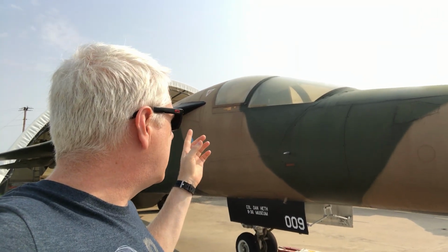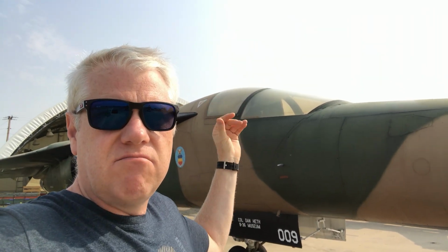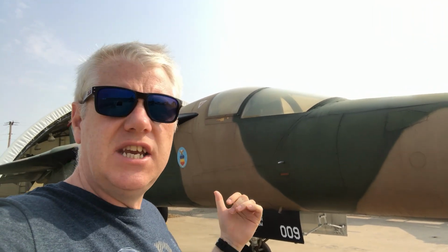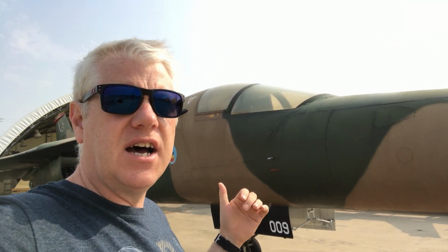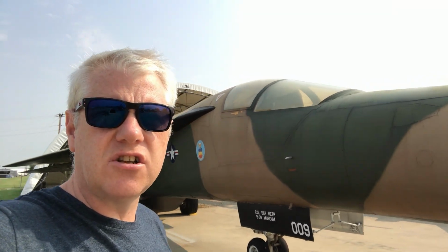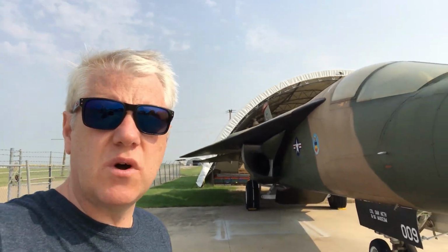And when the pilot and the weapons officer ejected, they ejected in a dual capsule, which sent both of them out at the same time. I think this was unique in having that. I don't think I can remember any other airplane that had that kind of ejection system. Amazing looking airplane, very sleek lines with the wings swept back.